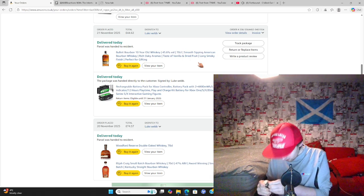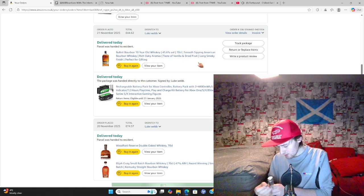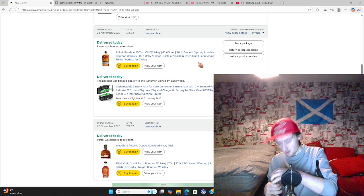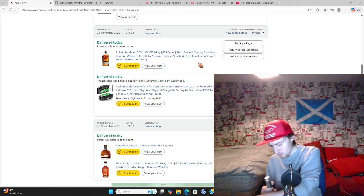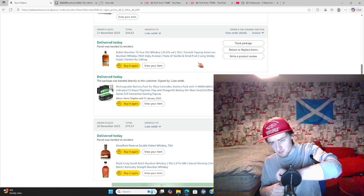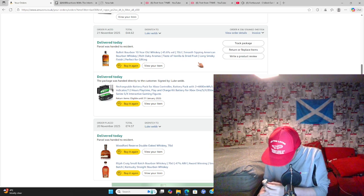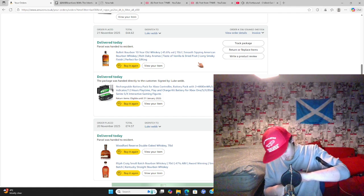And the 12-year Eagle Rare, how much is it? The 12-year can vary in price, but I've seen it online sometimes for up to $100. So I suppose it depends where you're buying it from.